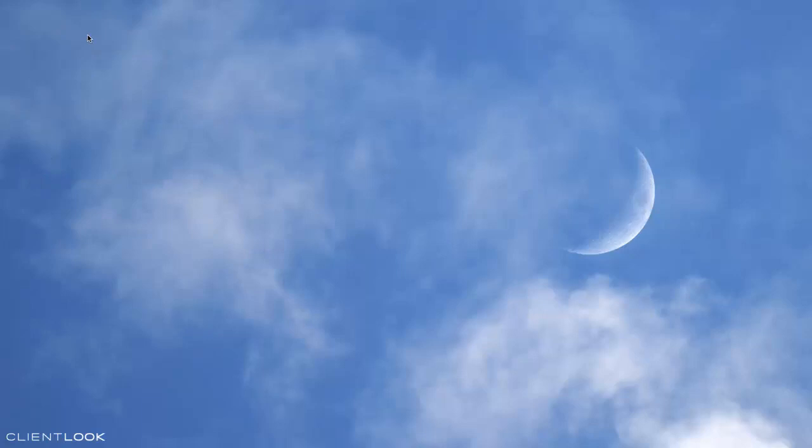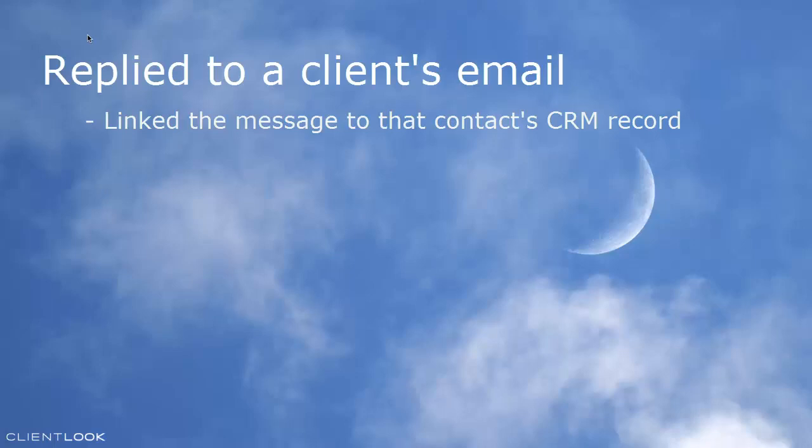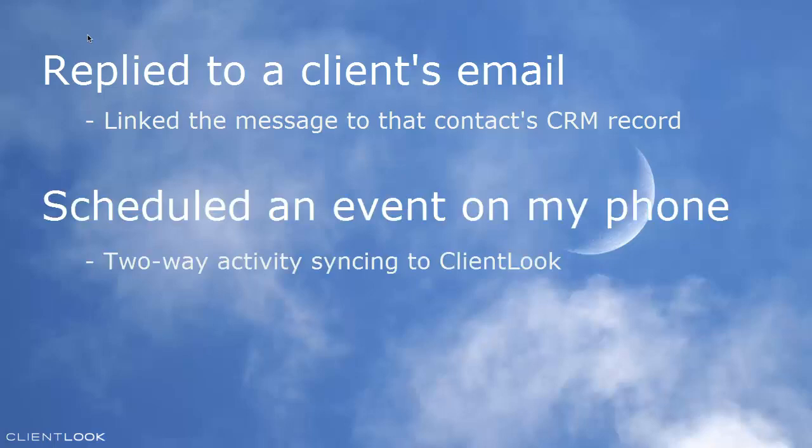So let's recap what we've done. Well, we replied to a client's email, a pretty simple process on the phone, but based on the fact that I use ClientLook, I could BCC my personal ClientLook email address and not only reply to that client's email, but also add an update to that client's record with the body of the email and any file attachments within that contact CRM record.